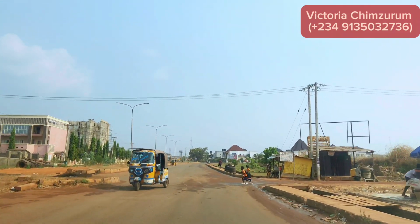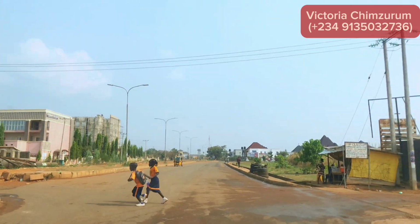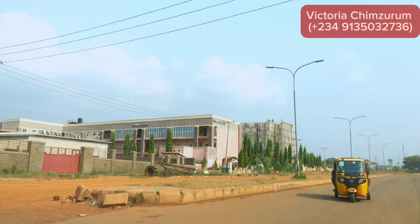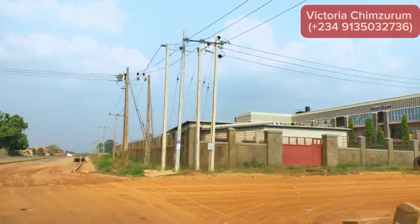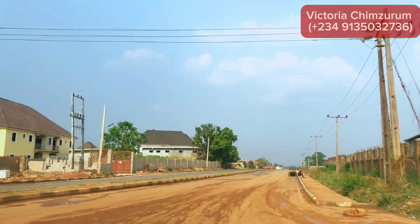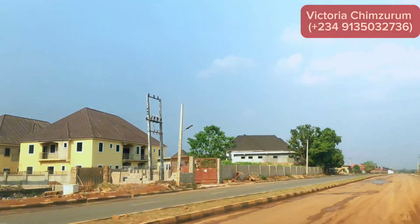Explore an estate that would blow your mind away. We are going to be taking a tour of this amazing estate called Diaspora Estate here in Centenary City, Enugu. I mean, there is a lot of things going on in this estate.